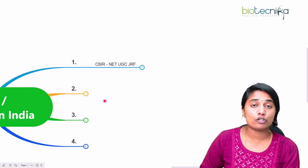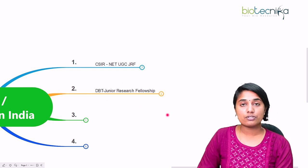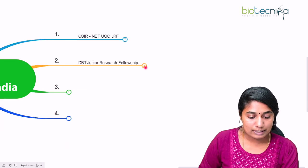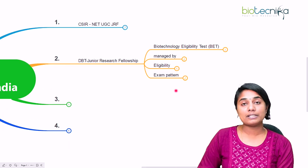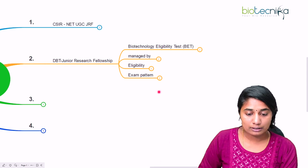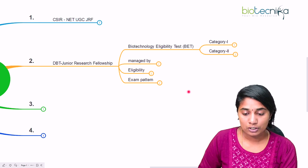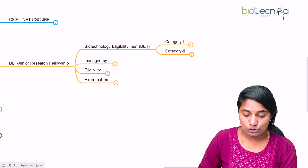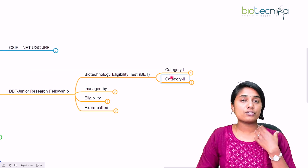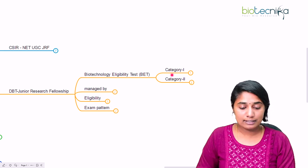Right. So the second fellowship we are going to talk about is the DBT Junior Research Fellowship, that is the DBT JRF. Now, what is DBT JRF? So this particular examination that is conducted by DBT is called the BET exam or Biotechnology Eligibility Test. So this particular test has two categories. That is, once you complete the examination, the results will be among two different category lists, right?